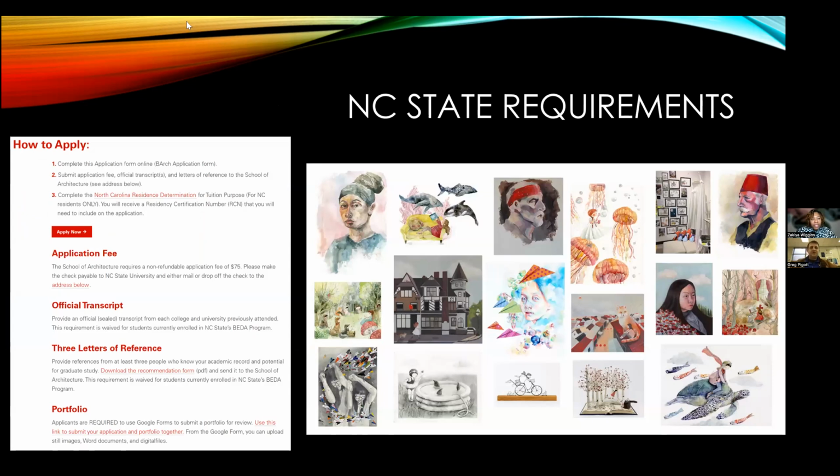So I have the NC State requirements here, but this is kind of general and can apply to many schools. So the how to apply, you have an application fee. You'll need an official transcript from your high school, and letters of reference are typical. And you'll also need a portfolio for most programs. And portfolio requirements can change from school to school.